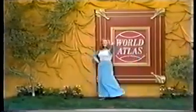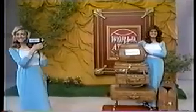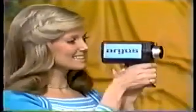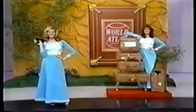And take along luggage. Airway brings timeless elegance to casual luggage with Encore, a handsome, lightweight, and durable traveling companion. Encore by Airway. And to help you record your trip, there's this movie camera. It's the Argus 831 XL movie camera for good exposures indoors without movie lights and outdoors in extreme brightness. Featuring electric eye exposure control, it's perfect for point-shoot movies, and this showcase can be yours if the price is right.